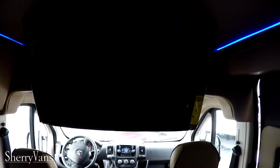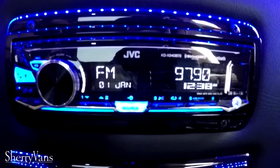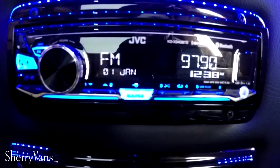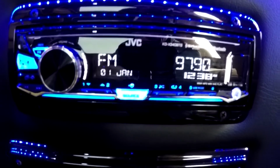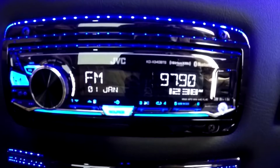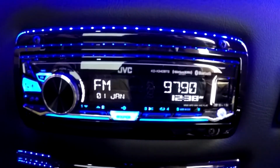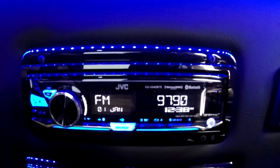But again, if that's too much, we do have the wireless headphones that can be used for watching movies or listening to your own music in the back of the van, separate from the front radio with this rear radio here. This is a JVC XM radio tuner, Bluetooth capabilities, so passengers in the back can listen to whatever they want through the wireless headphones through this radio, while somebody driving can listen to a totally different station.